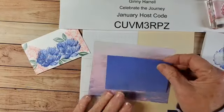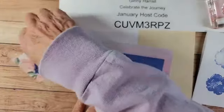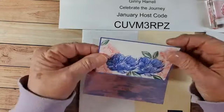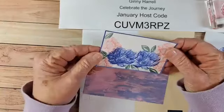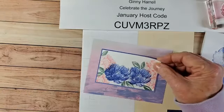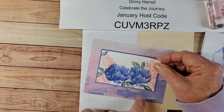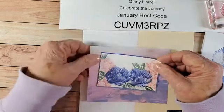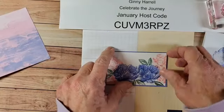Now, I wanted the Orchid Oasis behind here, so I decided that this would work fine to use that little ombre glimmer. That's just a little touch of shine. So we're going to add that to our, I don't know if I like that. Maybe I need another piece. We'll see. But we'll just add this on here and get started.